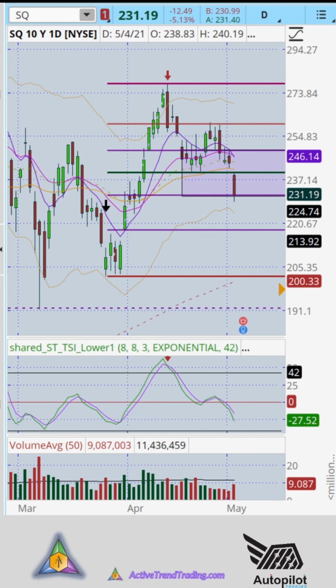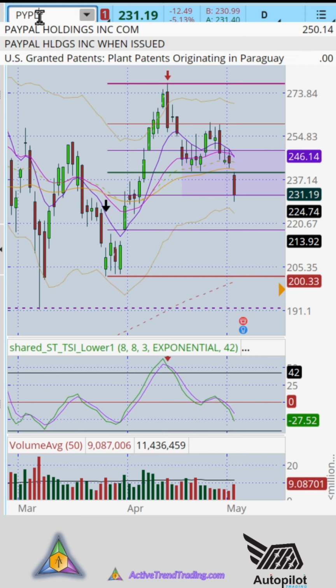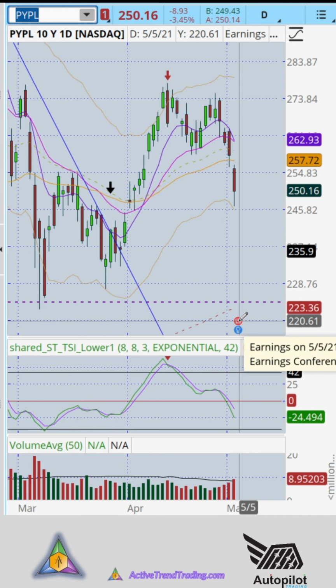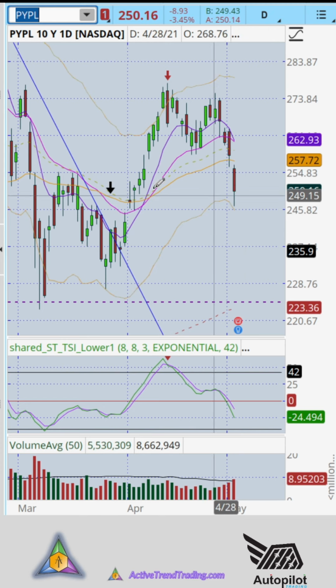Also, in the same kind of package with Square is our buddy PayPal. They're in the same space. So PayPal, what happened with PayPal today? Similar type move. Hammered down. Earnings are actually tomorrow after the market closes. So who knows? It also hammered to the downside very succinctly.